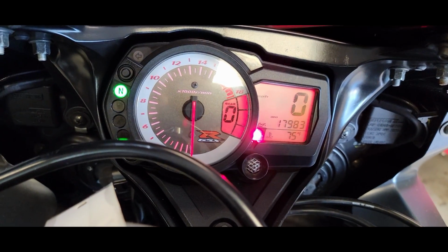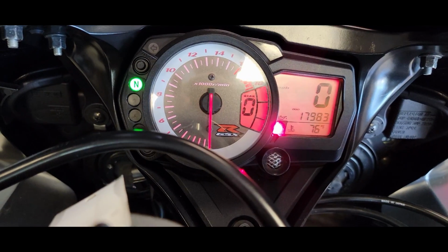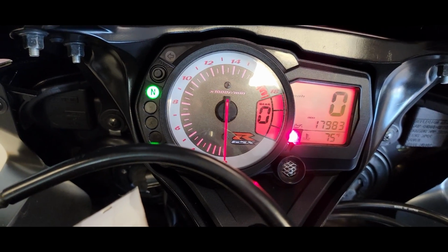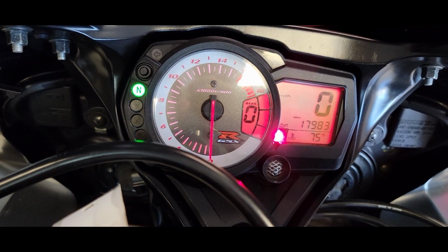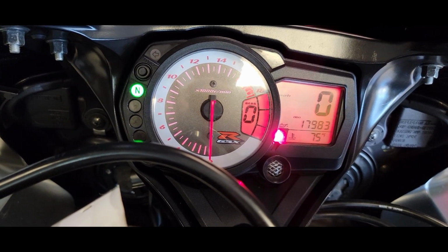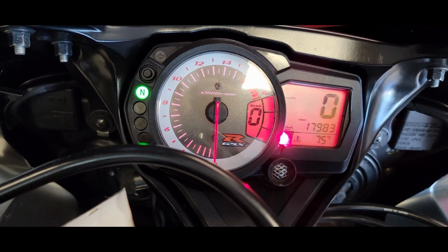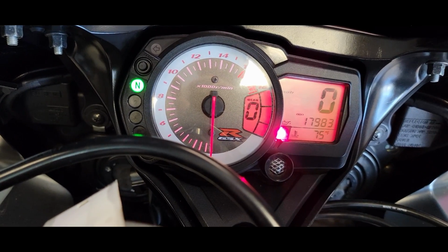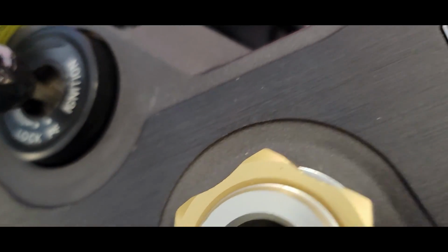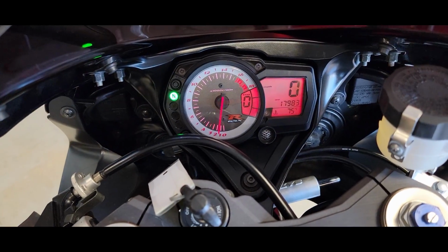And here we go. So this also has a mode selector for different modes, which is mainly like a rain mode and a standard mode. So let's start this baby up. Can't wait to hear it with this Yosh pipe on it. And I believe I have to pull the clutch on this one. Yep, gotta pull the clutch.